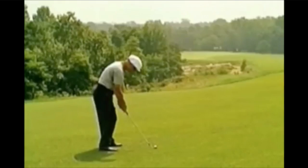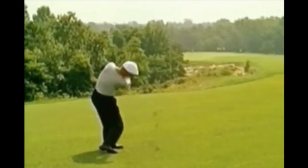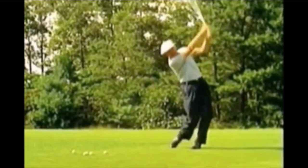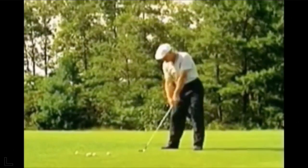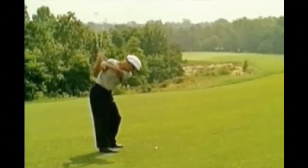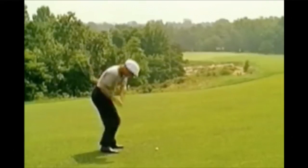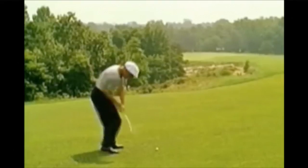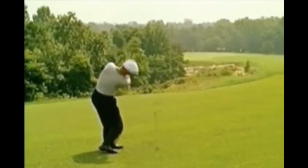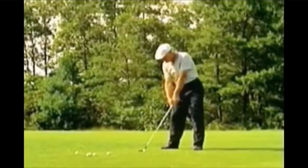So let's take a look at Mr. Nelson here. Byron Nelson was widely regarded as the straightest hitter of a golf ball perhaps ever. He was crazy straight, but I want to look at his right knee here. When Hogan said that his secret was his right knee, did he perhaps pick this up from Byron Nelson? Look at the kneecap, how low that is as he hits the ball. That right knee is crazy, crazy low.